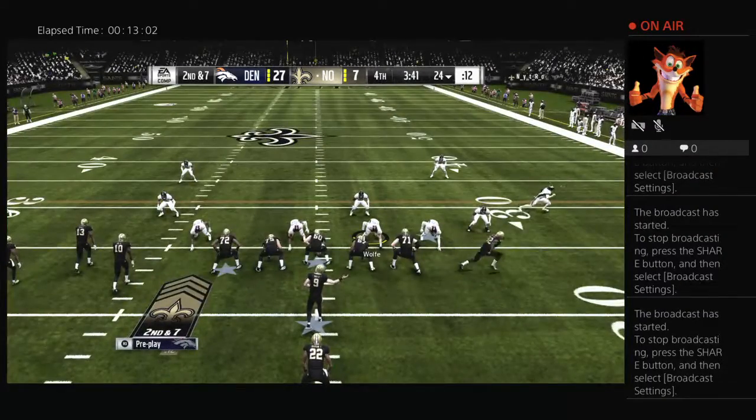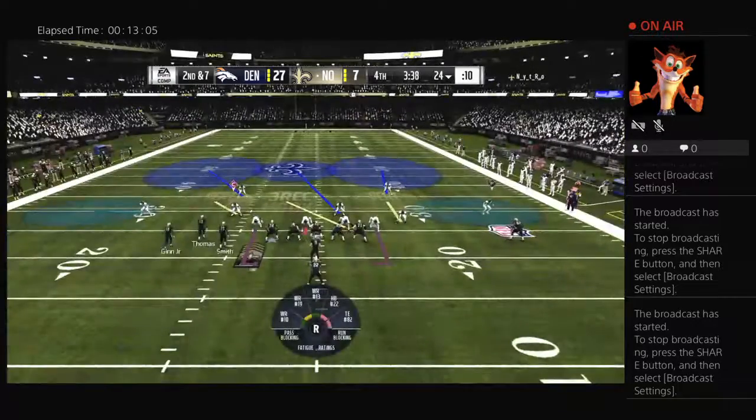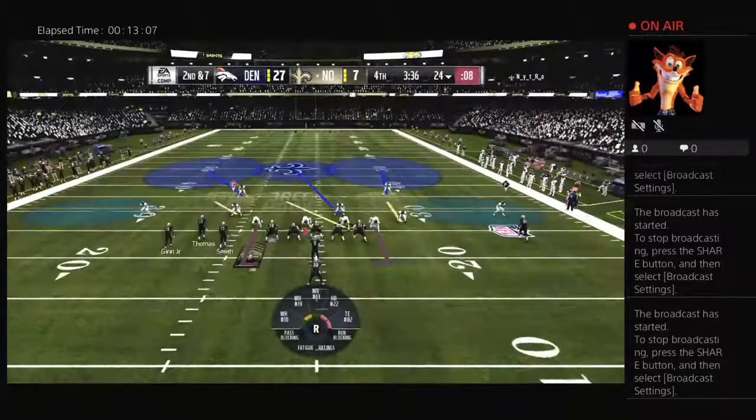Ready. Got it. Waiting, yellow, waiting. 12, 12. Move out. 21, 21.